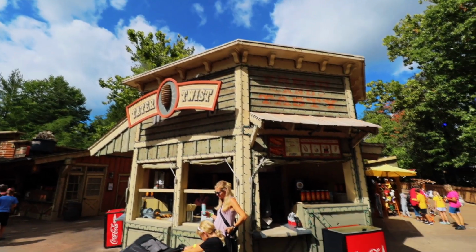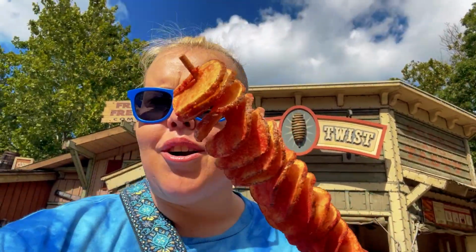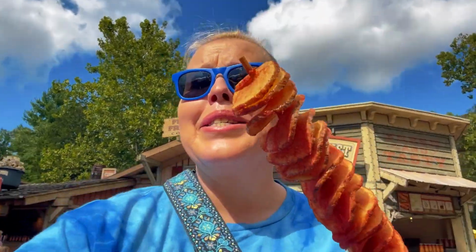So we finished up over there, and we decided we needed something to eat, so I'm gonna get a tater twist, one of my favorite things to just grab and go with some powdered ketchup. Ooh, this is gonna be so good. Tried some garlic parm, and then I had the powdered ketchup. This is, again, one of my favorites, so looking forward to this.